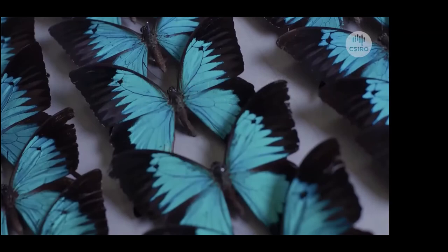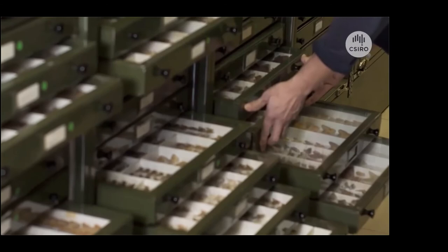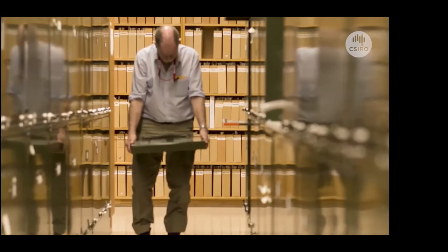Welcome to ANIC, the Australian National Insect Collection. We are located in Canberra at Australia's National Science Agency. We manage over 22,000 drawers of pinned insects in our collection. Our material is curated, identified, digitized, studied, and photographed to create an outstanding research infrastructure.